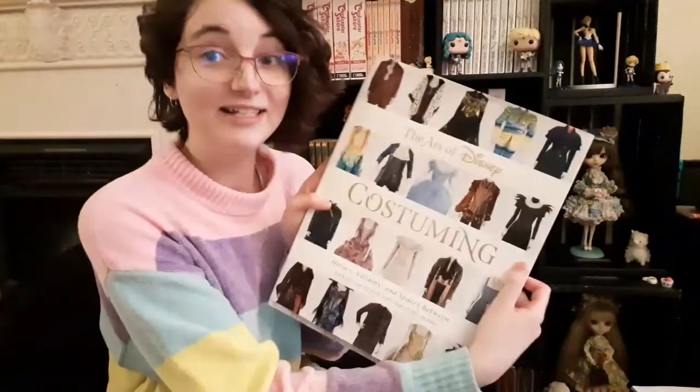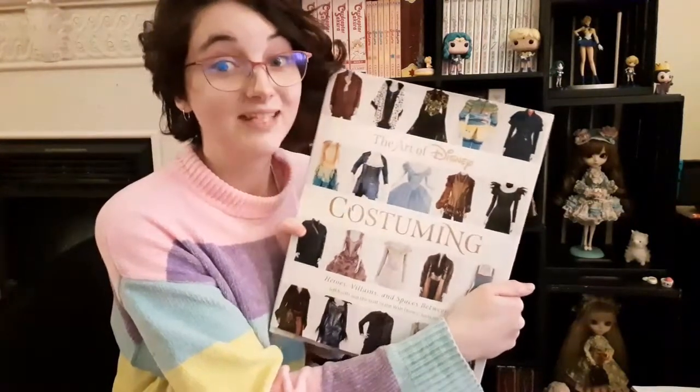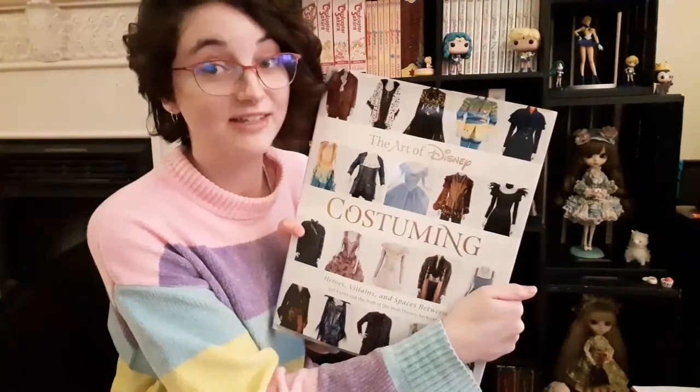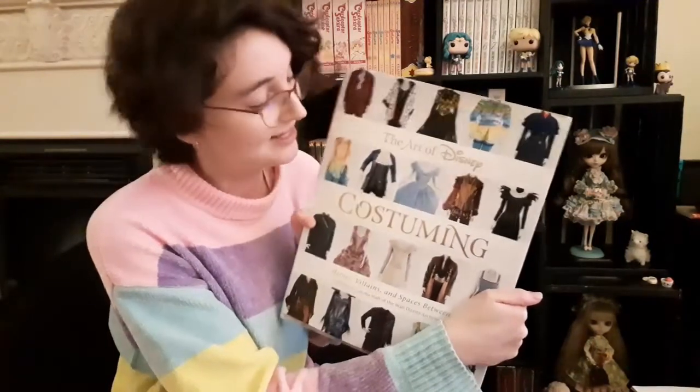It's huge. It's also decently thick. There's a lot of the costumes included in it. It is just an absolute treat, and it's definitely one of my favorites because of that. I just love to flip through it and just feel inspired by it.